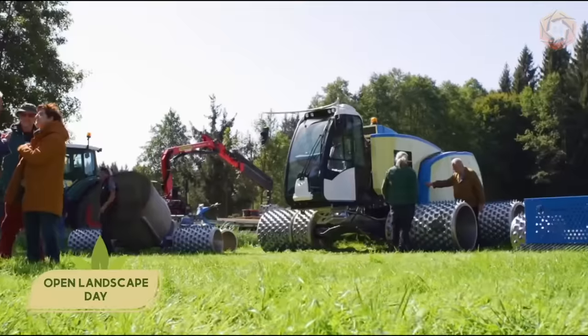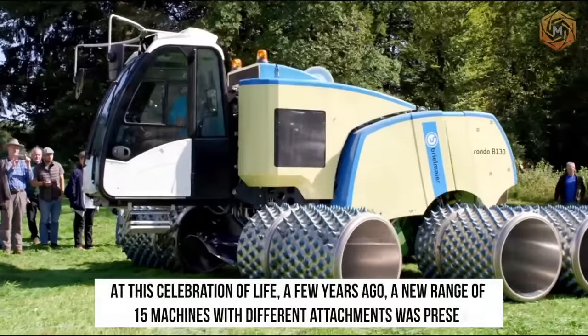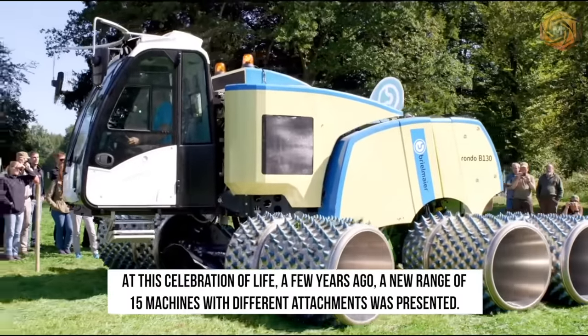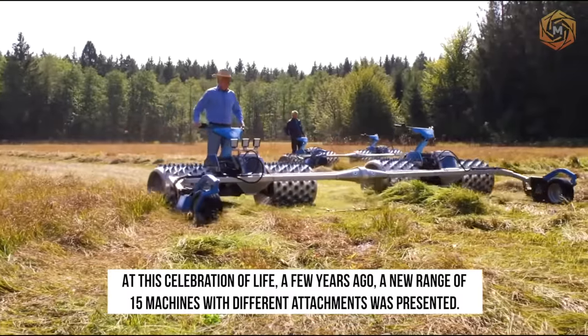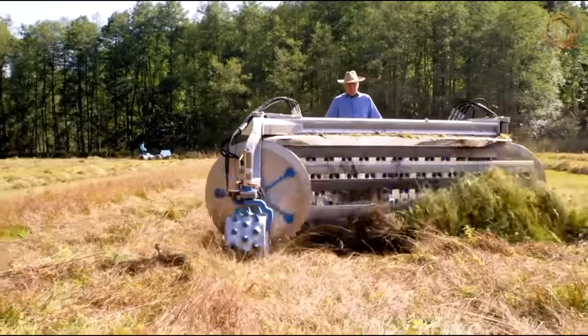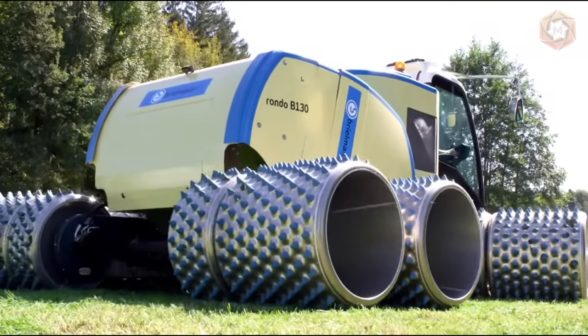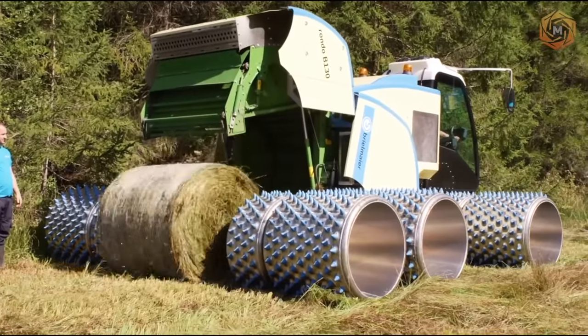Open Landscape Day is an interesting event made possible by Brielmaier. At this celebration a few years ago, a new range of 15 machines with different attachments was presented. Everything was top-notch, and every customer was able to learn in more detail how wet meadows and marshes can be maintained with new technology.